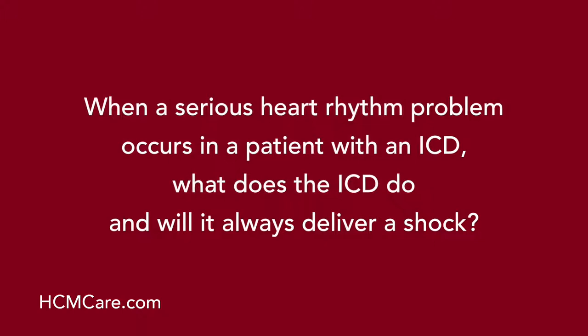When a serious heart rhythm problem occurs in a patient with an ICD, what does the ICD do? And will it always deliver a shock? So the defibrillator has two modes of action in treating a dangerous rhythm. The primary one is a shock. So the scenario would be that the patient with hypertrophic cardiomyopathy develops a rapid dangerous rhythm, ventricular fibrillation or very fast ventricular tachycardia. The device will then charge up using its battery to provide the energy, capacitors that transfer that battery potential energy into a high voltage charge, and then deliver that shock through the lead to the heart or to the subcutaneous lead in the case of the subcutaneous defibrillator.